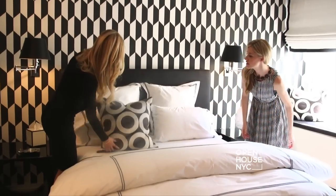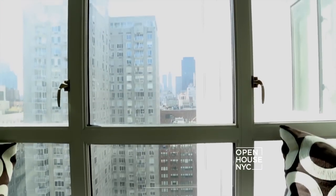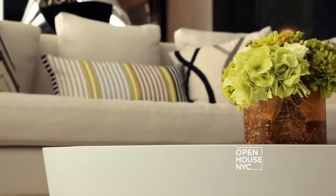Hi, my name's Nina Freudenberger. And I'm Bryn Hiltz. And we're from House Interior, a design firm located in both New York City and LA. Today, we'd like to show you a recently completed project on the Upper East Side. House Interior is known for our natural and modern aesthetic and playful use of patterns, which we brought right into our client's home. Let's take a closer look, beginning in the entryway.